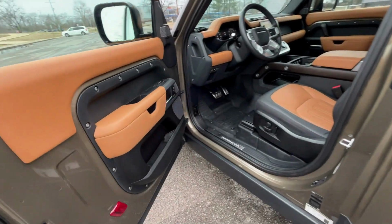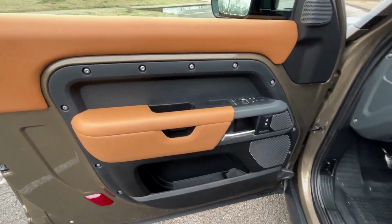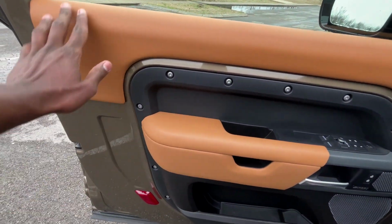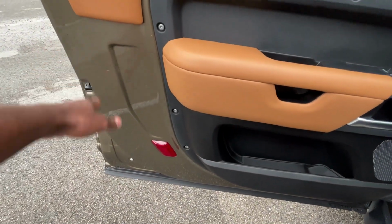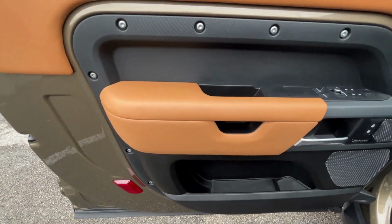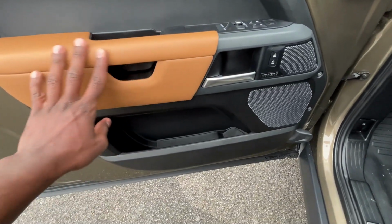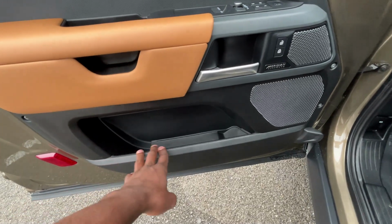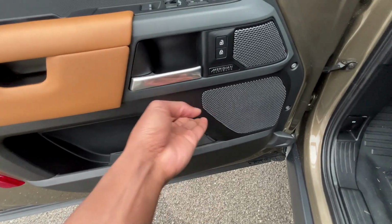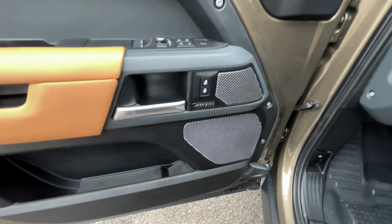Now we get passive keyless entry on the doors. And just this door trim, I really like how they kept the painted door there. They didn't actually put a door sill there. The door sill itself is here. And everything feels really nice. Even the plastic feels like it's not going to cut you. So I'm really impressed by that.